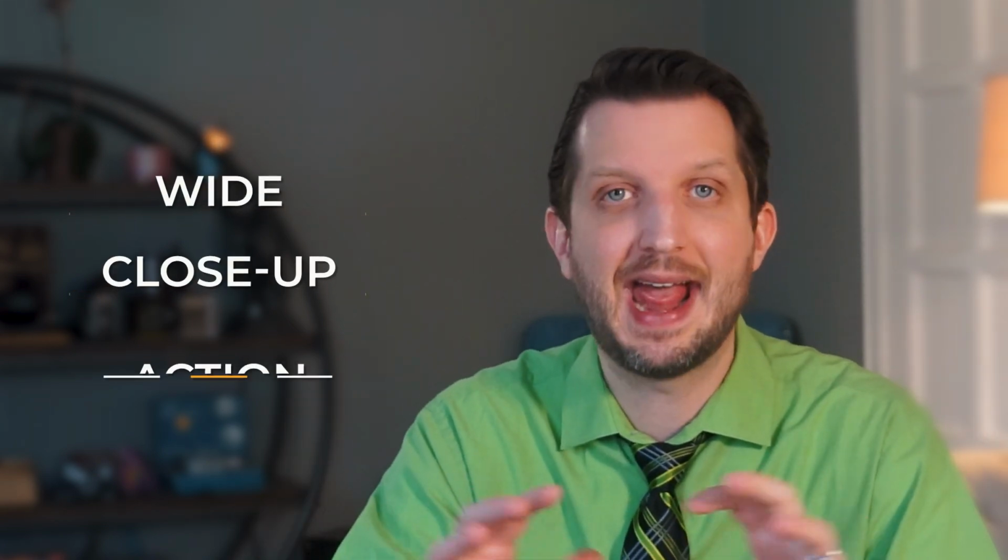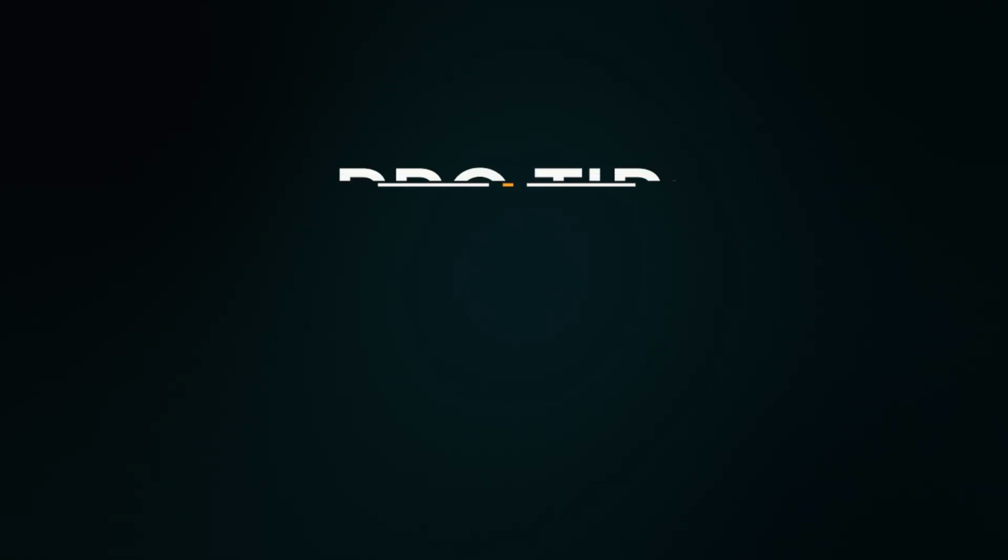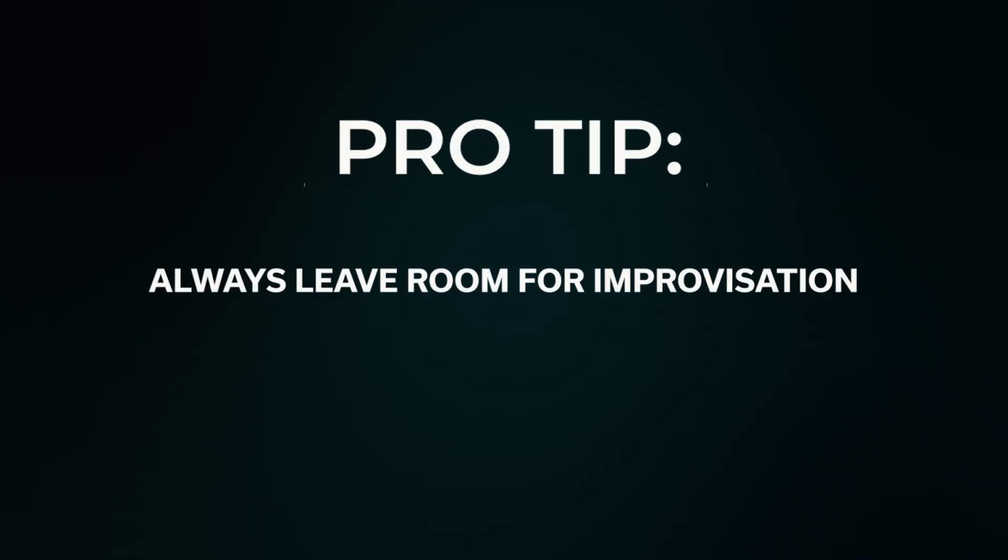Start by thinking about the story you're telling and the shots that will enhance it. Then break those down into categories. Wide shots to set the scene, close-ups for details, and action shots to bring the energy. And here's a pro tip. Always leave room for improvisation. Sometimes the best shots are the ones you didn't plan. To be ready to capture spontaneous moments is key. Now, once you've got your shot list, your approach will depend on how much time you have. So let's break that down into two different scenarios.